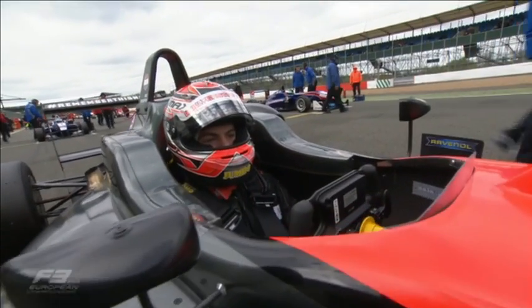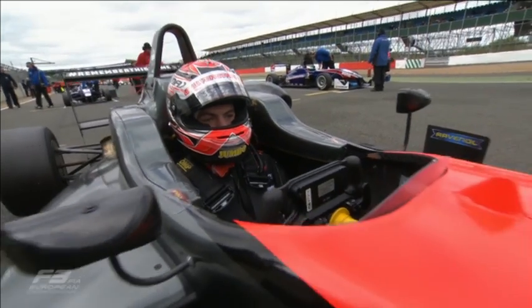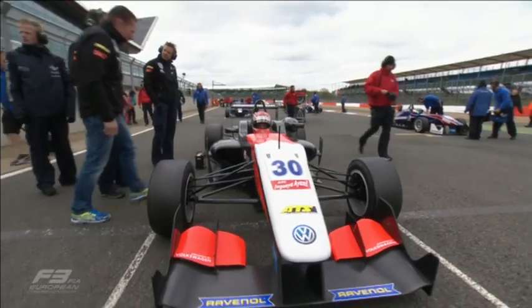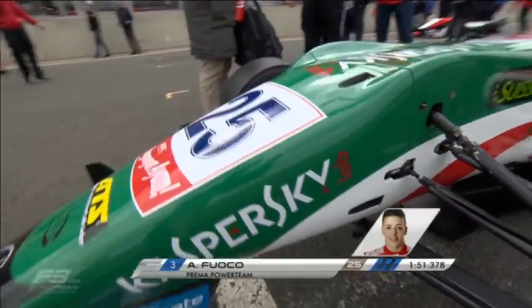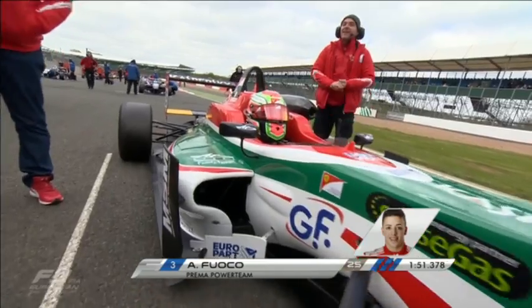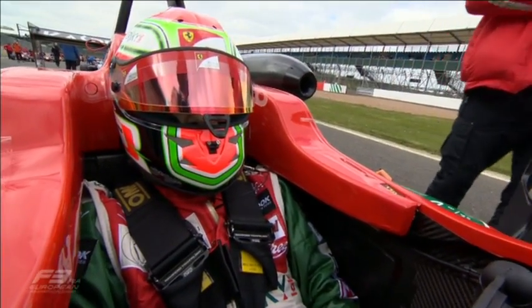There he is, Max Verstappen, 16 years of age, son of Jos the Boss, Jos Verstappen, who himself was a German Formula 3 champion back in 1993. Raced, of course, in Formula 1. In fact, it's 20 years ago that his dad, Jos Verstappen, made his debut in F1 in the Brazilian Grand Prix, where he stood in for an injured JJ Lehto and partnered Michael Schumacher.